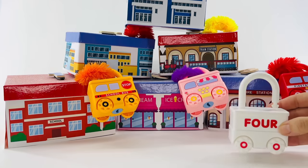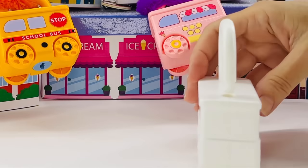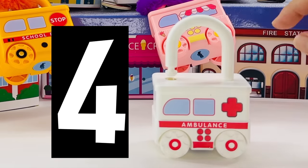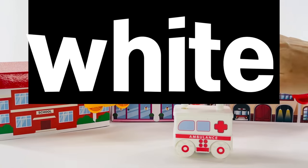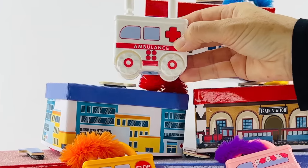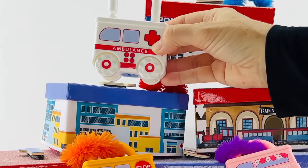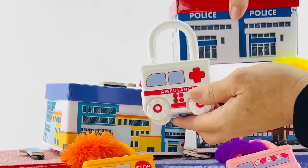Great job. What about white car 4? Let's count the dots and see what this is. 1, 2, 3, 4. This is the ambulance, and this is the color white. Where should we put this locking car? You're right, with the hospital. The ambulance takes people who are sick or injured to the hospital so they can be fixed and get better by doctors and nurses. Let's lock it right here.